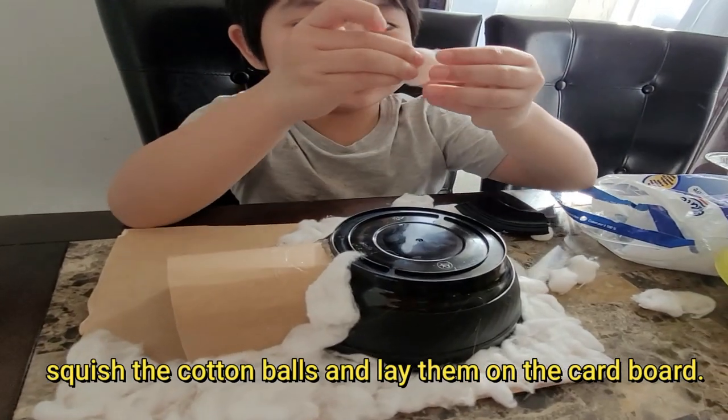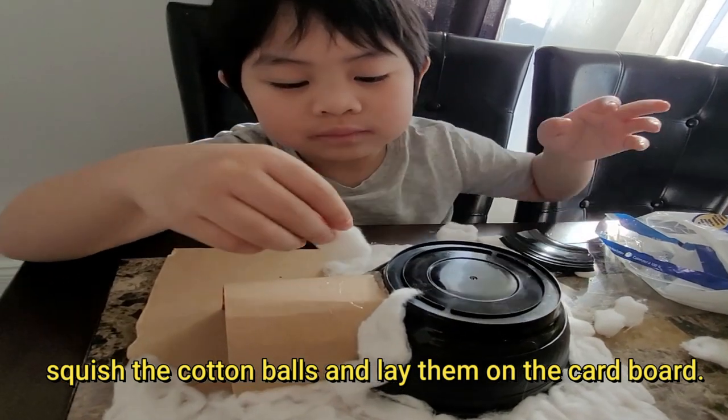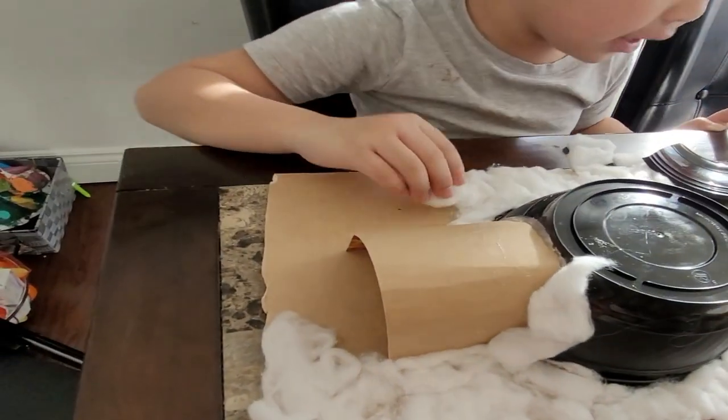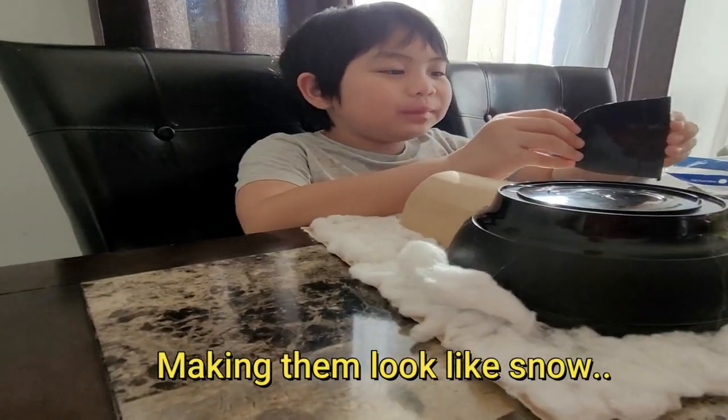Also, we squished these into flats, and then we put them on the ground, making them look like snow. Now let's begin for the time lapse. Have a good one.